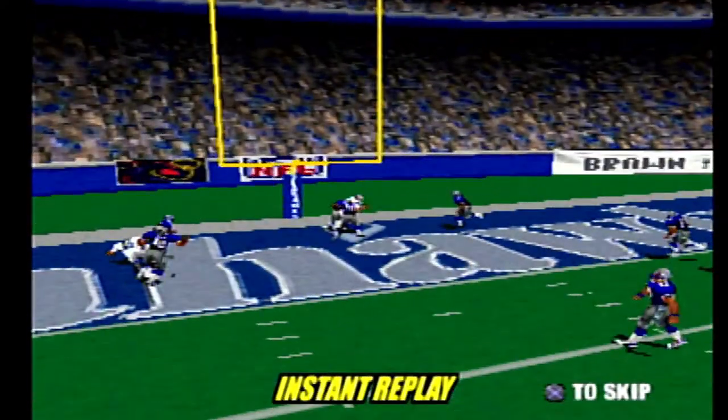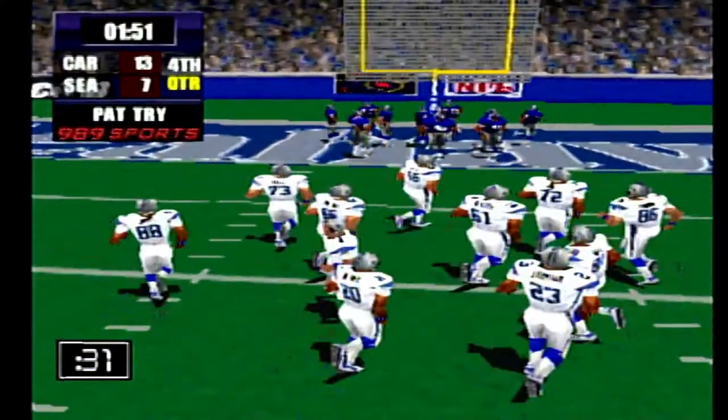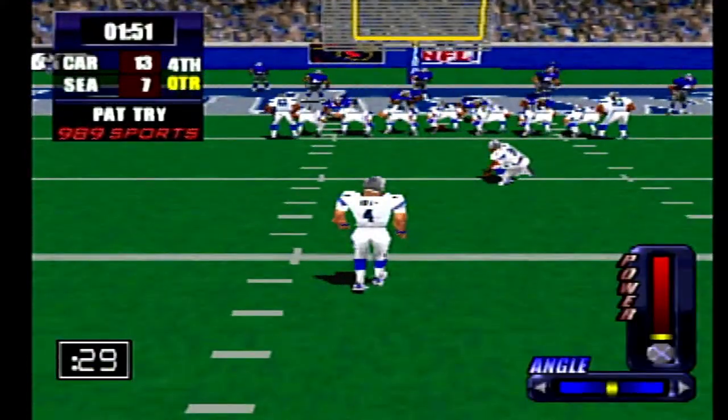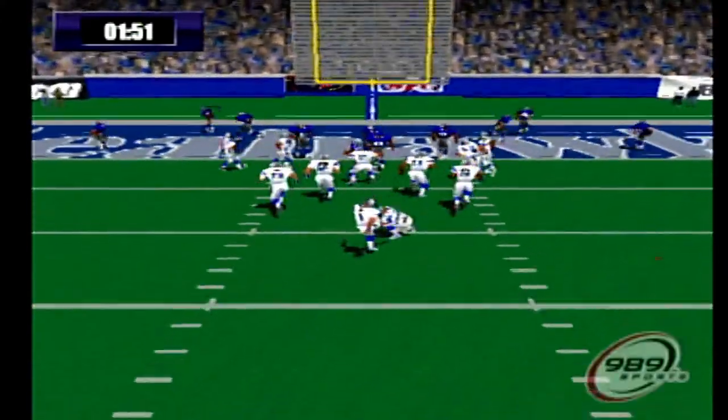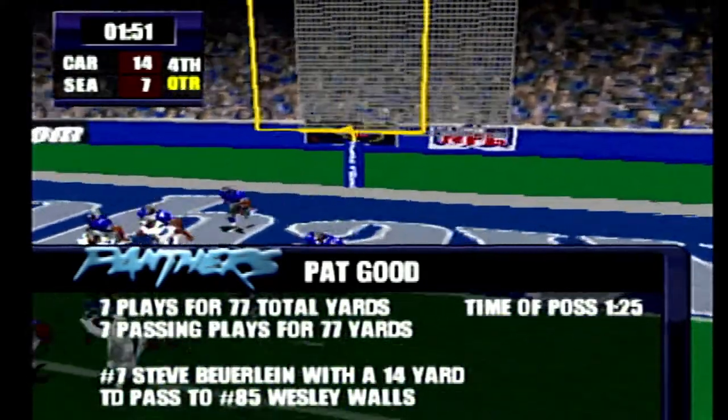Well, let's look at what happens. The receiver gets a tremendous jump at the line of scrimmage. That gives him that separation he needs from the man in coverage. He hits it. The Panthers, 14. The Seahawks, 7.